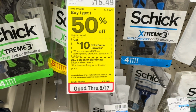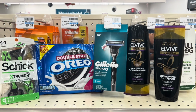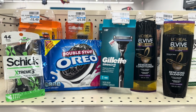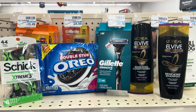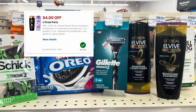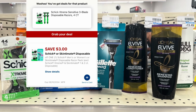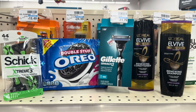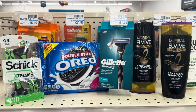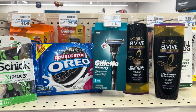The next item for this deal will be the Schick disposable razor priced at $9.99. The last item to complete this deal will be the Oreo cookies on sale for $3.99. All these products will total $31.95. Use a $3 off digital coupon for the Gillette and a 4 off 2 for the L'Oreal Elvive, $1.50 off cookie CRT, and a $3 off digital coupon for the Schick disposable razor. The 3 coupons and the CRT will drop it down to $20.45 and you get $10 back, making all 5 items just $10.45 or $2.61 each.